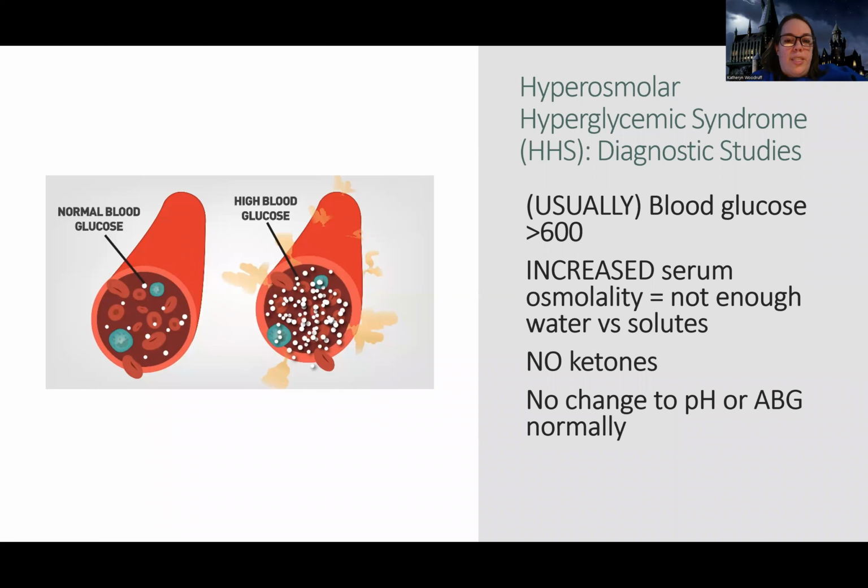So the other differences you're going to see here is there's no signs of acidosis, nothing acid related going on here. So there's no ketones, there's no change in my pH or ABG abnormalities. The thing that you might notice is that there is a blood glucose that is usually above 600. So it's a lot higher compared to type 1. And a lot of that just has to do with the fact that patients with type 2 diabetes can get their blood sugar pretty high before they start feeling the symptoms of it, because they still have some insulin, so their body's making it through even though it's not doing well.